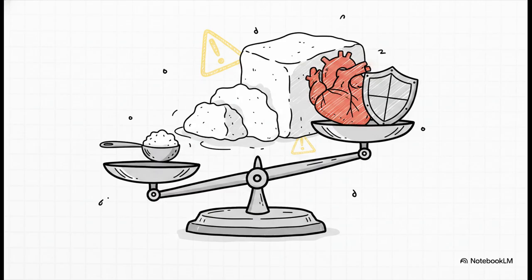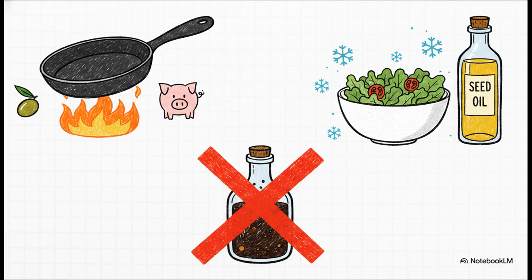So what are the actionable takeaways you should remember from this explainer today? The core rule of the modern kitchen is this: you have to match the exact right fat to the exact right temperature. Reserve your high-heat frying and sautéing strictly for extra virgin olive oil and quality animal fats like lard. And those fragile seed oils, relegate them strictly to cold salads where heat literally can't destroy them. And finally, an absolute unbreakable law for your kitchen: never, ever reuse cooking oil once it has been subjected to the fire. Just don't do it.